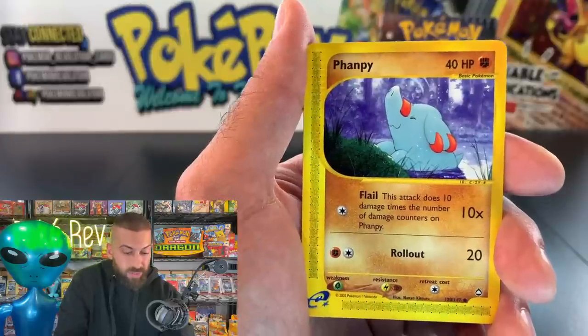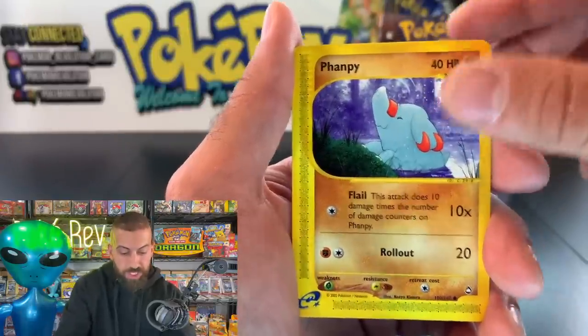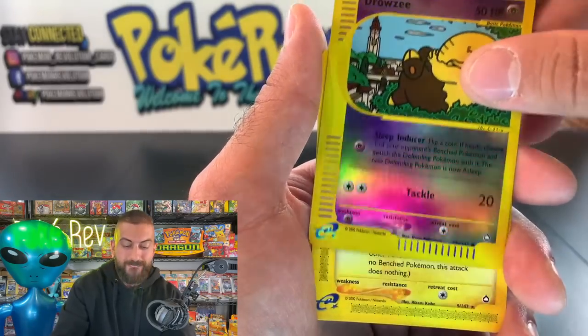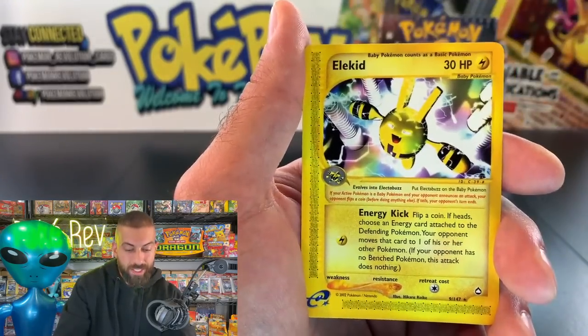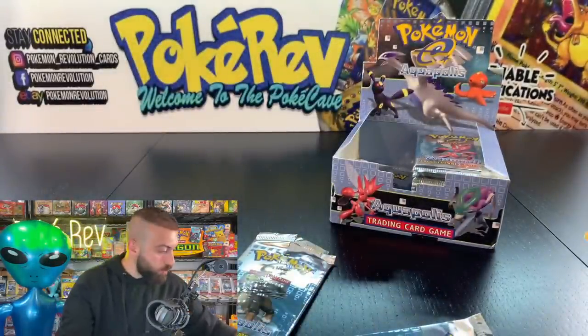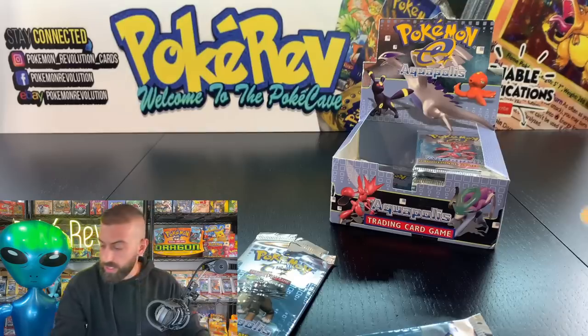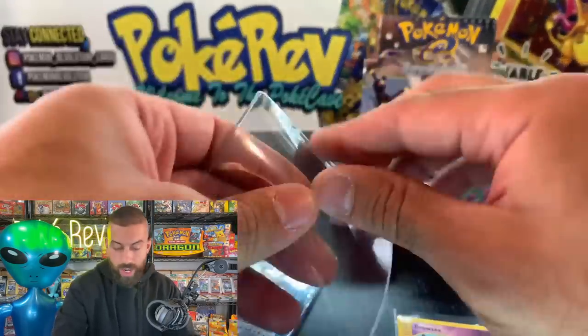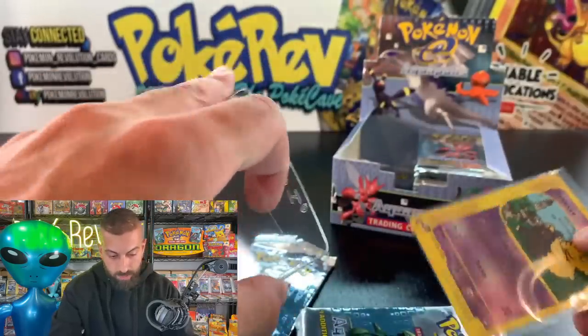Pamphy. This dude's just chilling. Drowsy Reverse. And an Elekid. Non-holo. So we didn't get a holo out of that either. But of course, we get the guaranteed reverses. We get the non-holo rares. And then all of the other non-holos in this set.